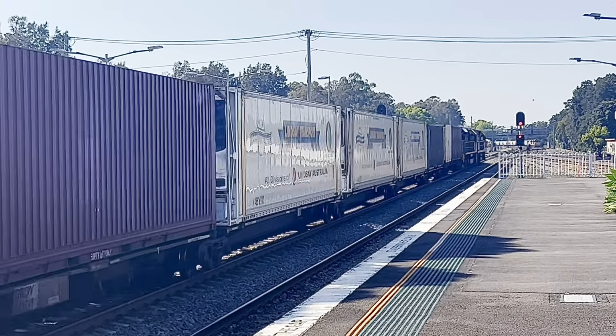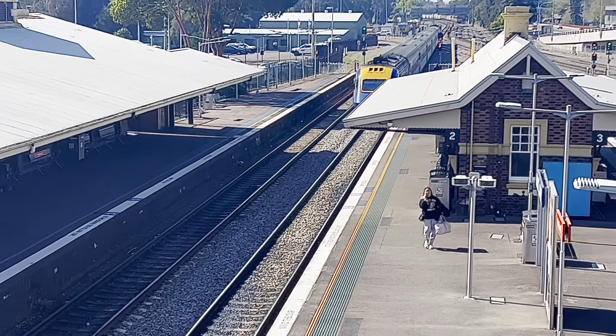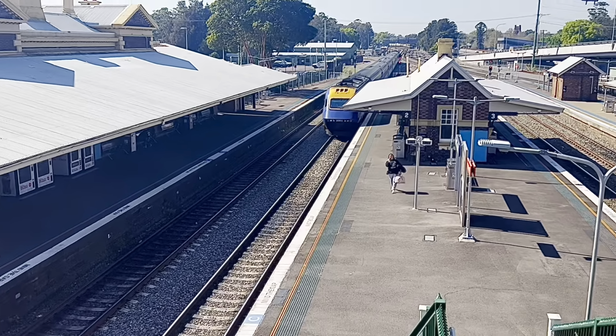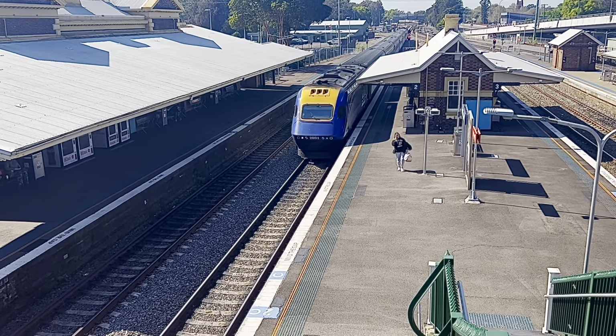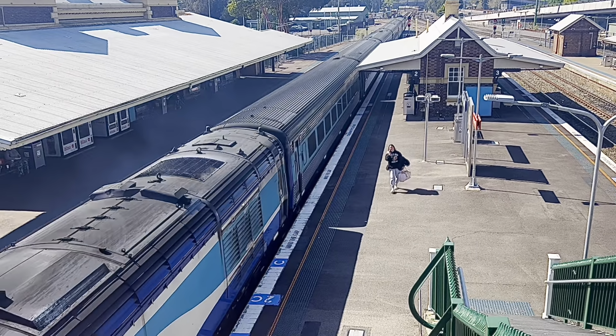Running on time this morning, we have the daily Casino XPT arriving into platform one here at Maitland, which is actually a record considering the XPTs are quite never running on time. And we've got XP Power Car 2001 leading.